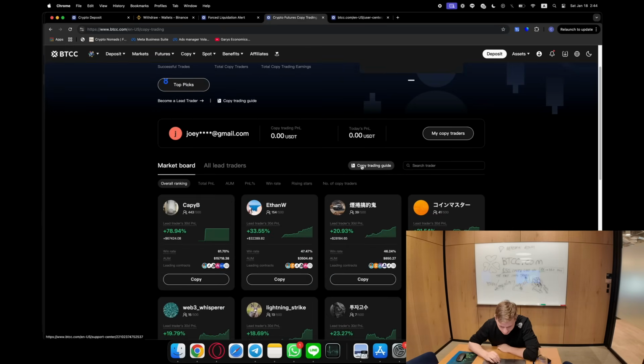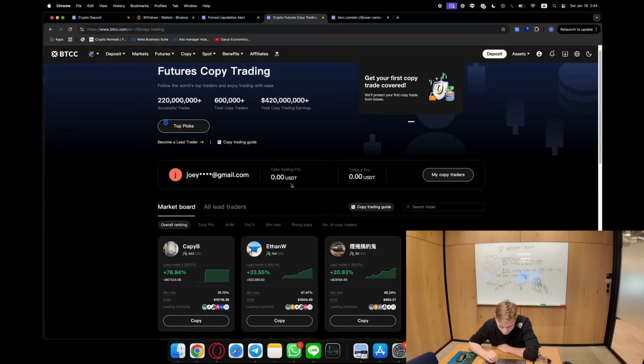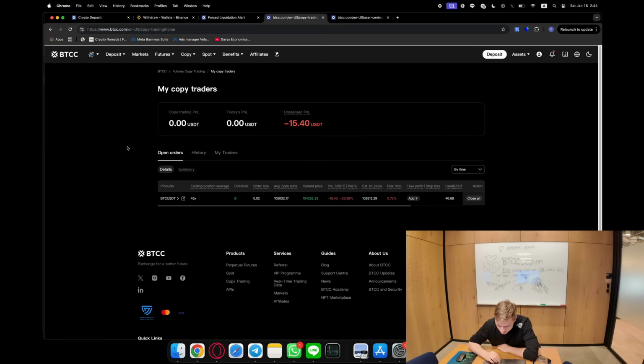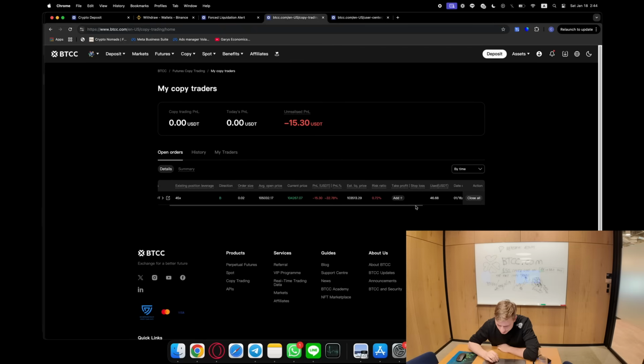BTC USDT, that's some kind of future. Current price is this much. Profit and loss, average liquidity, risk ratio, take profit, stop loss, used 46, date copied, position order, lead trader, action, and it's an open order. And then we have this one with settings, maximum copy trading margin. You're willing to invest, hence the total invested in.